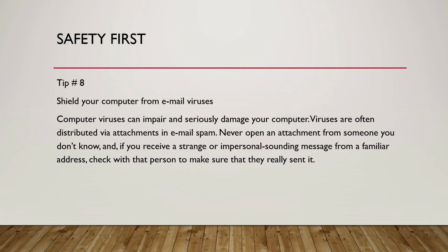Tip number 8. Shield your computer from email viruses. Computer viruses can impair and seriously damage your computer. Viruses are often distributed via attachments in email spam. Never open an attachment from someone you don't know, and, if you receive a strange or impersonal sounding message from a familiar address, check with that person to make sure that they really sent it.